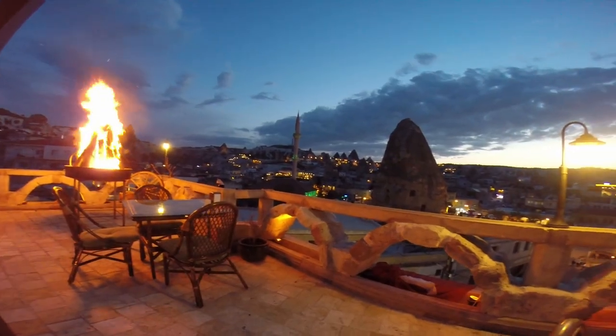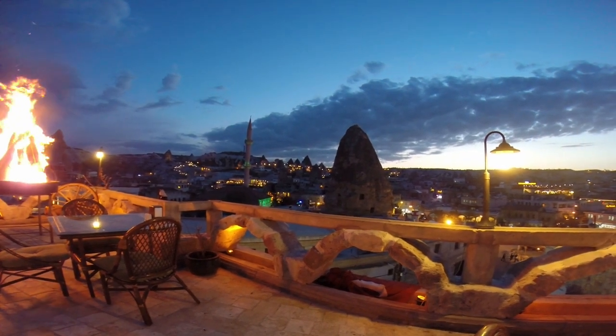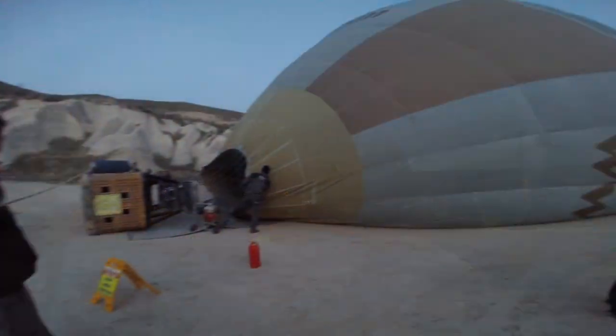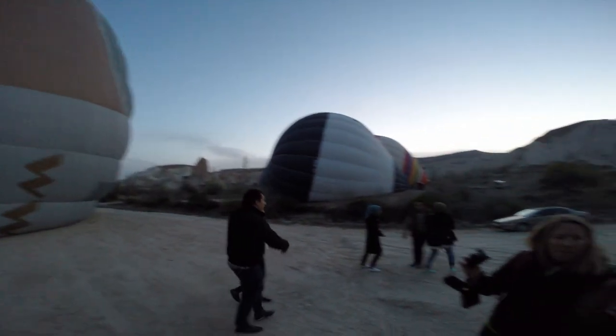One of the top recommended activities in Cappadocia is to take an early morning air balloon ride to experience the landscape in the colors of the early morning sunrise. So it was an early night to bed for us. Getting the balloons ready for a hot air balloon ride.